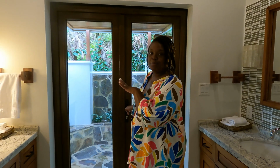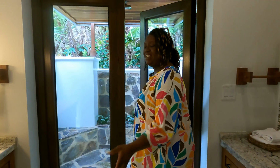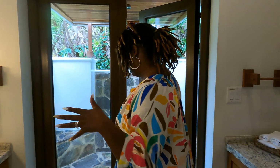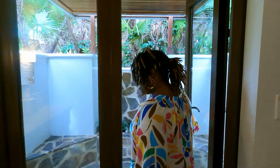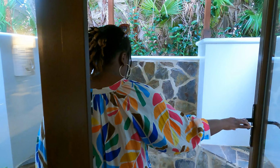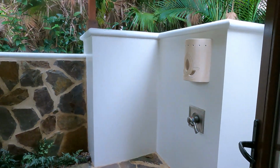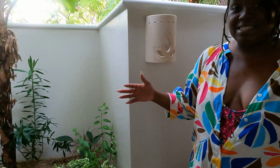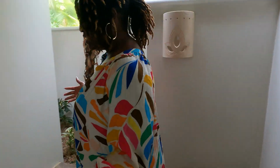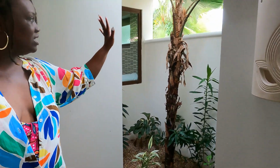This is probably the sexiest part of the room, especially if you were with someone, making sure that you don't track sand into the house and stuff like that. Or if you just want to come outside and take an outside shower. You have your own outside shower. So what we thought was a patio turned out to be an outside shower that is literally the sexiest thing alive. It's open and you can see over it, but nobody can see in.